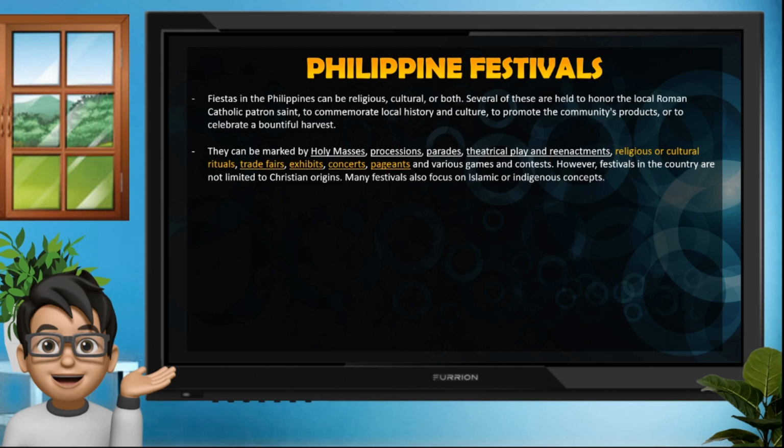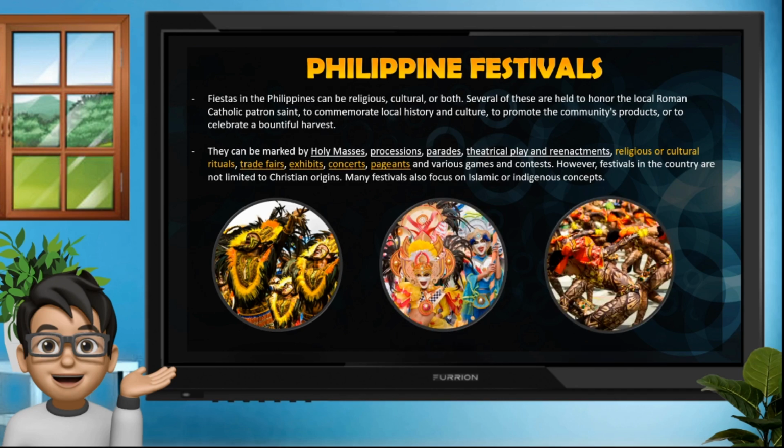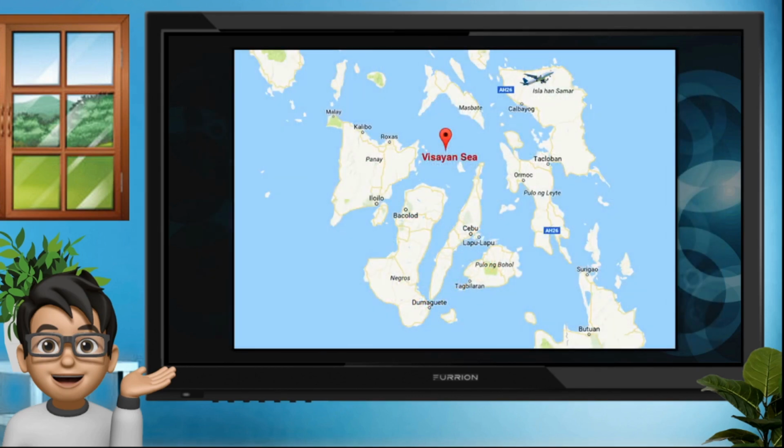However, festivals in the country are not limited to Christian origins. Many festivals also focus on Islamic or indigenous concepts. Come on, let's continue our journey. From Samar Island, we are going to fly back to Kalibo, Aklan.